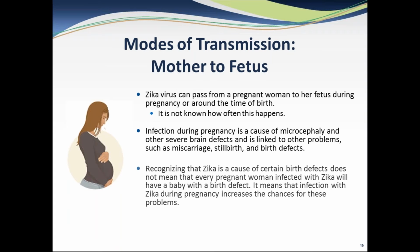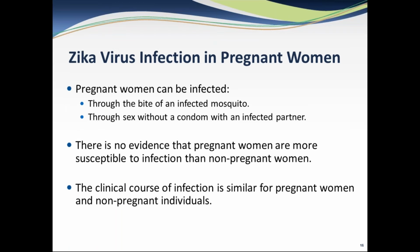Recognizing that Zika is a cause of certain birth defects doesn't mean that every pregnant woman who's Zika positive will have a baby with a birth defect. It just means that infection with Zika during pregnancy increases the chances for these problems. Because of the potential risks of Zika during pregnancy, CDC's top priority for the Zika response is to protect pregnant women and their fetuses.